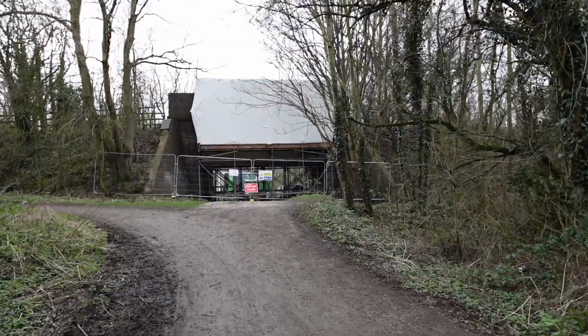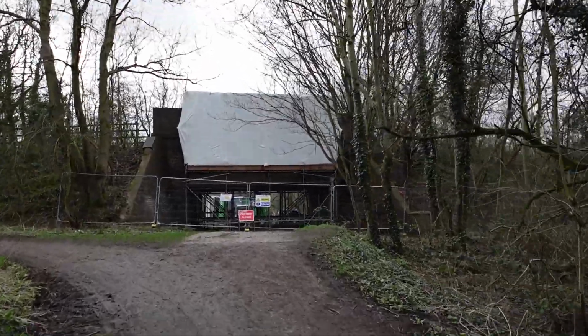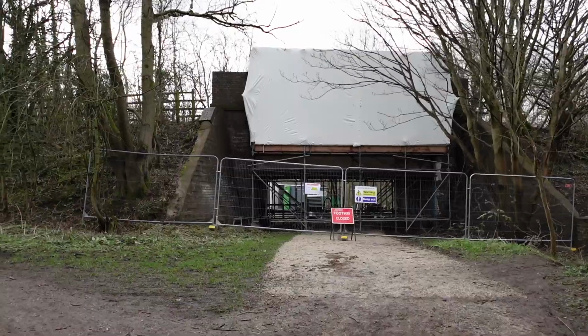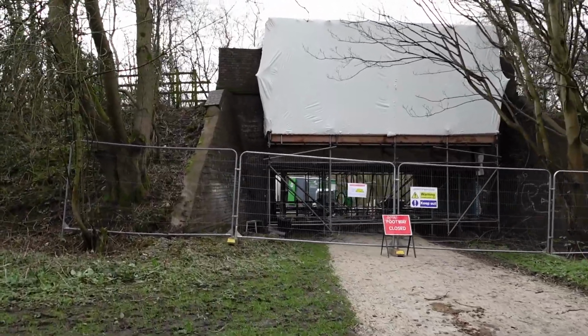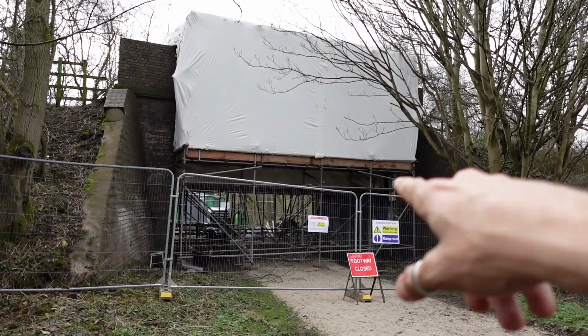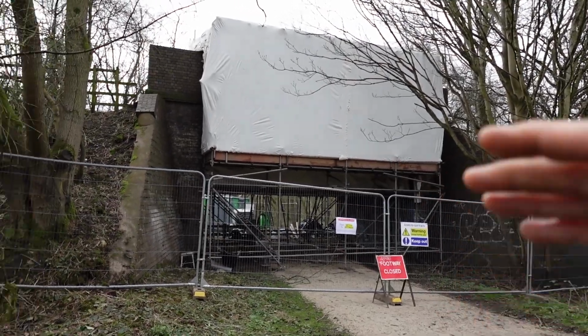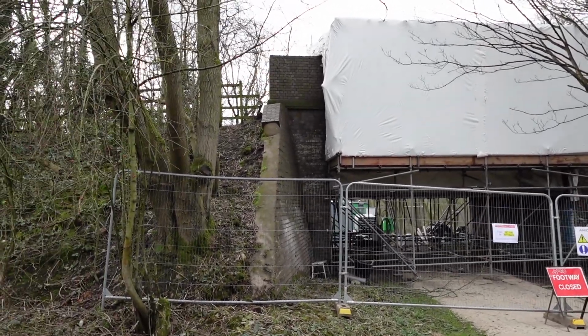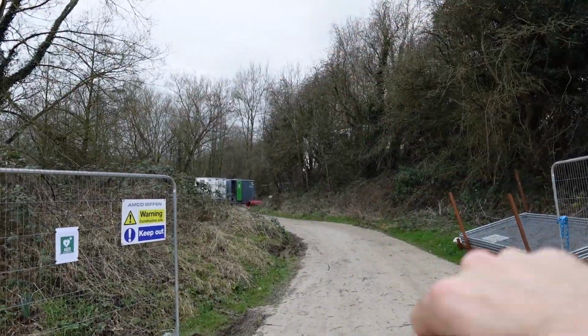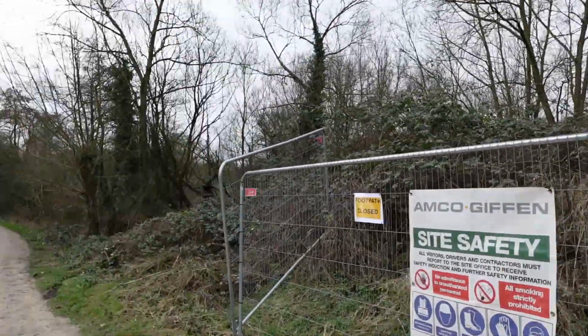So, it looks like a murder scene, doesn't it? Like from CSI or something. So I'm guessing they're just doing some structural repairs on that bridge, so you can't get under there. Oh yeah, so 20th of March. So I'm not standing here for 21 days. So I'll cut round. So there you go, you can normally get under it, but not for now.